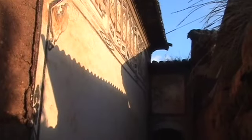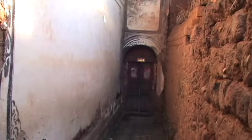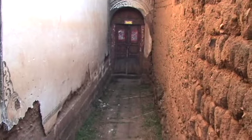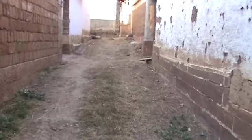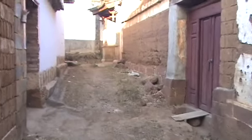Probably won't be restored. It's easier to tear it down and build again, I guess. One wonders where that leads to. Another residence now, but in the past. This is the alleyway to the side of that first entrance. I was just curious to look at this building down here.